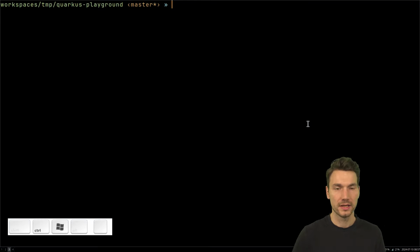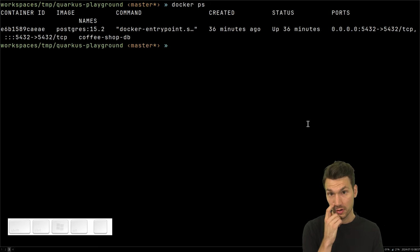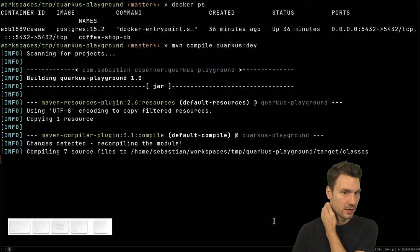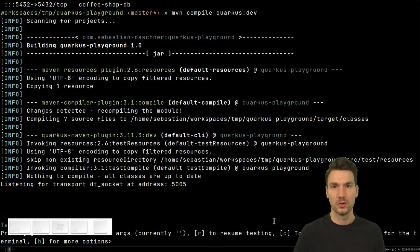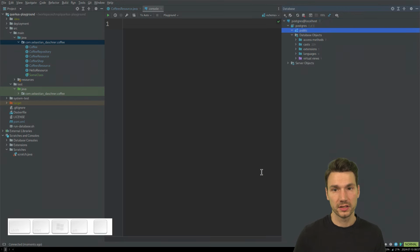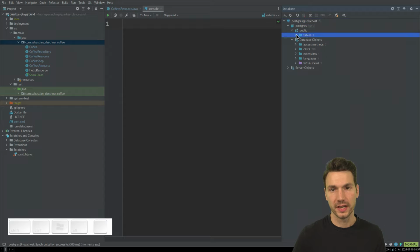What is that? It is a database that I started as a Docker container, and that actually uses some classes and tables in my coffee shop application. So let me quickly start this up with my Quarkus dev, in order to start up the database and create some classes and some structure. Then it will refresh this. It will create a table for my coffee orders, which I can then use and show in my console.